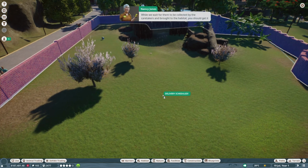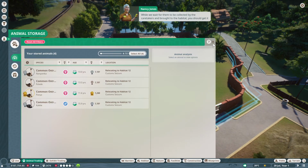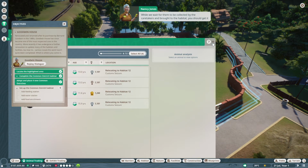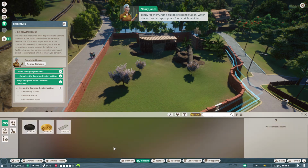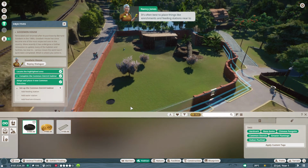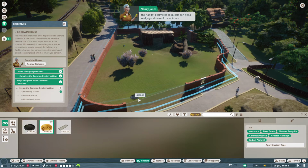While we wait for them to be collected by the caretakers and brought to the habitat, you should get it ready for them. Add a suitable feeding station, water station, and an appropriate food enrichment item. It's often best to place things like enrichments and feeding stations near to the habitat perimeter, so guests can get a really good view of the animals.